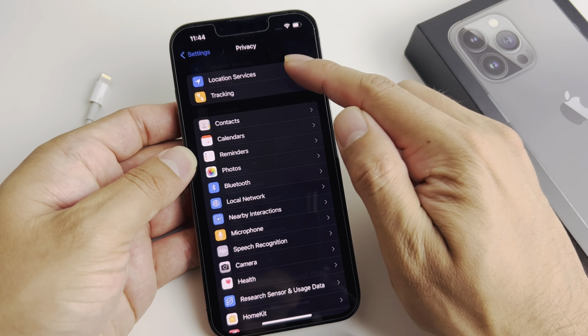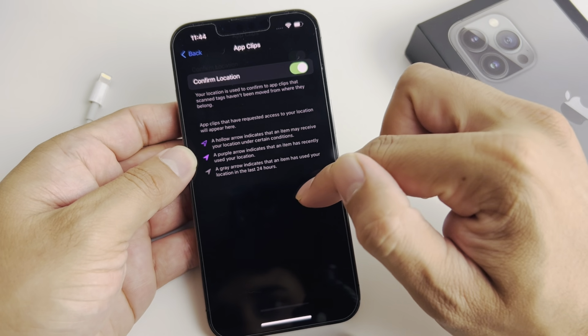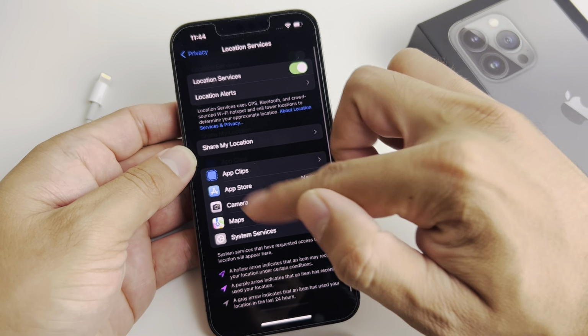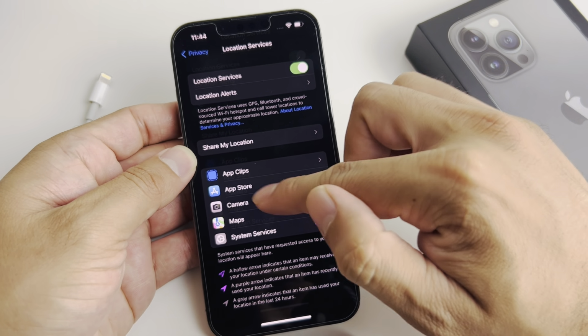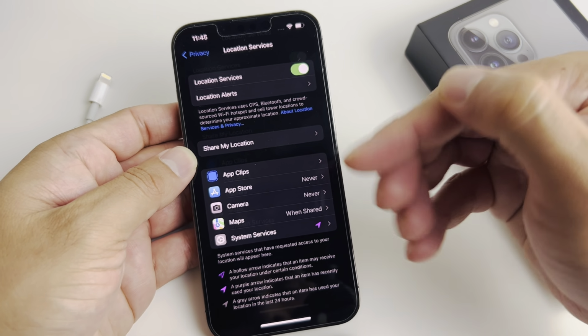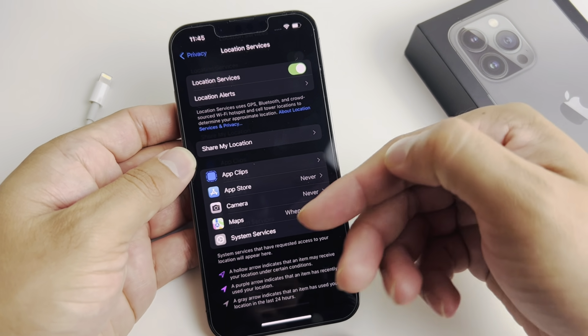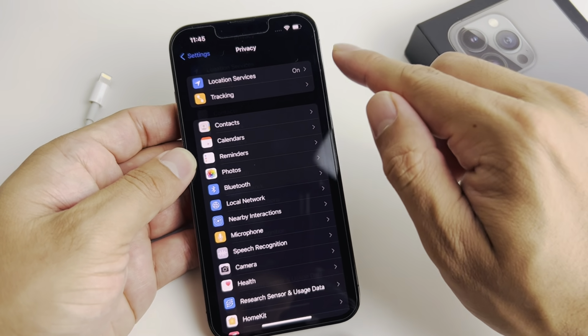Now in privacy, you'll notice multiple things here. First thing to notice is location services. Here you'll see apps that have location services on, so make sure you review that. Other apps, as you can see here, like camera for example, don't have it. Maps, of course, you'll want location services because that's the only way it works. Other apps, you may not really need it. So that's one thing to check.